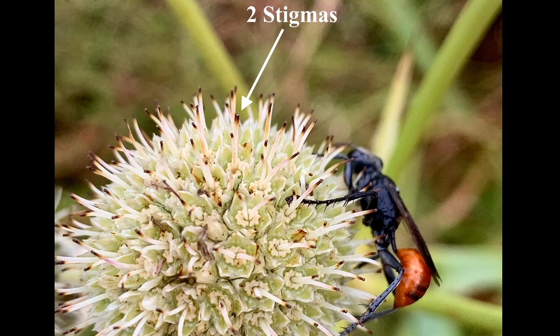This is a digger wasp. This is the great golden digger wasp, Sphex ichneumonius. You don't have to know that, so I won't spell it. And this is one of dozens and dozens of insects that visit this particular species.